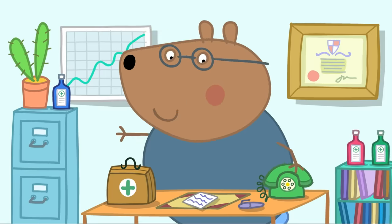This is the Children's Festival. Wow! Welcome to the festival! At the Children's Festival, there are so many fun things to see and do. Here is Susie Sheep. Hello, Peppa. Hello, Susie. Isn't this great? It's brilliant! There's so much going on. What shall we do first?